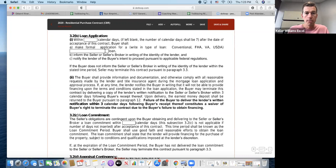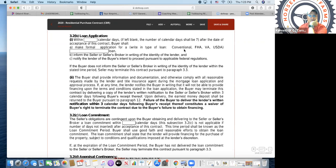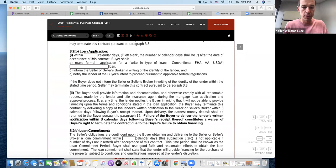Make a formal application right in the type of the loan: conventional, FHA, VA, USDA. Of these types, what's the most competitive loan type? Conventional. Why? Less hoops to jump through. Not like your FHA and VA requirements for the house. It's easier to go through. Usually a larger down payment, as opposed to an FHA or VA. Great. So we're going to go 5 days here, and this is conventional.